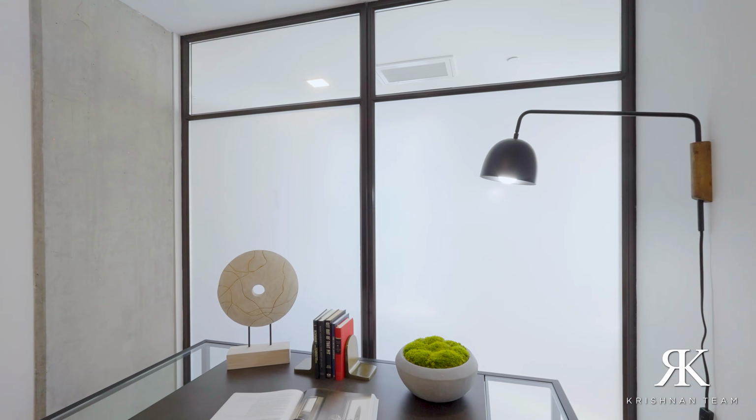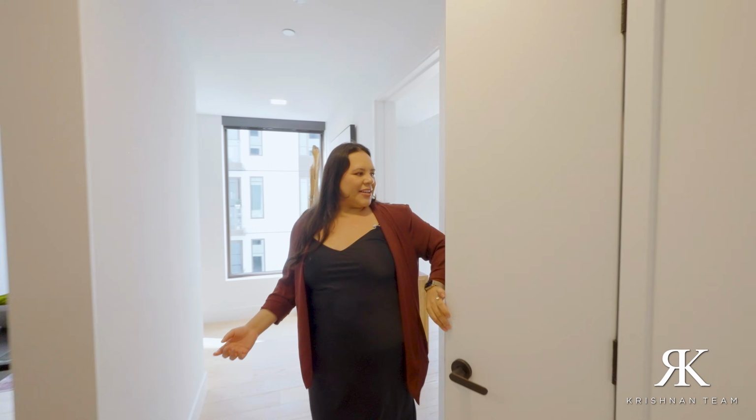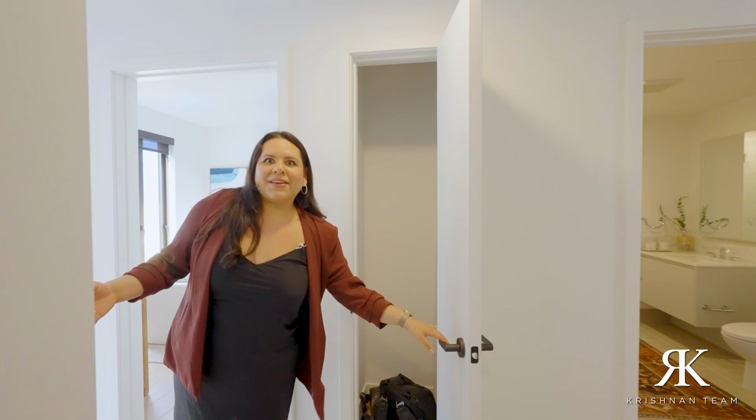And you can frost the other windows as well if you want even more privacy. So I love that you have so many options with this room. You also have another closet here. I don't know if you can take a quick look, but you can kind of do whatever you want with this closet. It can be a coat closet, a linen closet, whatever you want it to be.